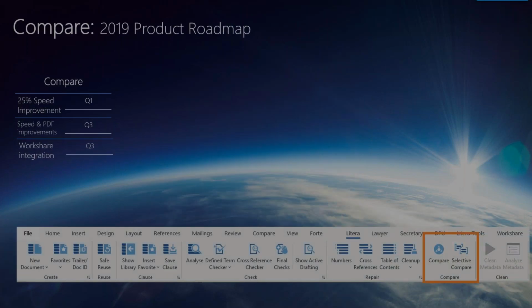And here we have compare. So these are our compare products. And if you've been listening in the news, of course, we're now a much bigger company and we have multiple compare products. So we have Change Pro and we also have Workshare Compare. And it puts us in a very interesting position. And it means that as our development team grows, we can develop multiple platforms at the same time.